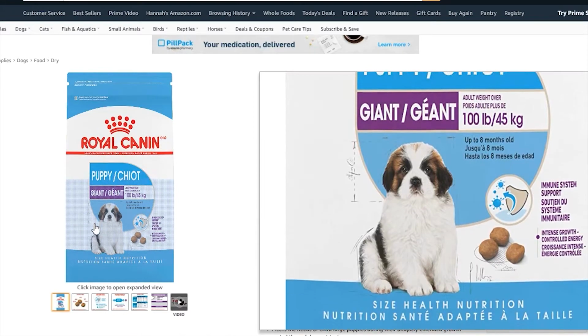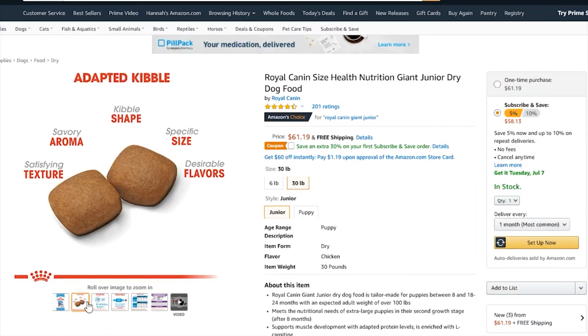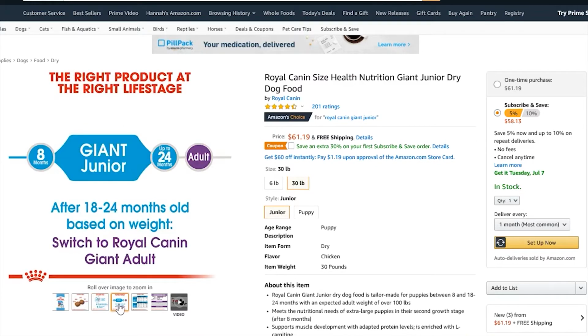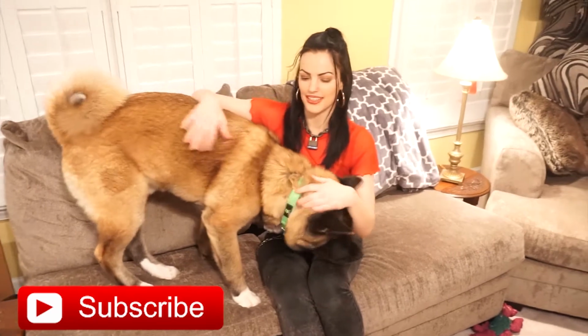And that bag that you just saw me get is the second bag of the junior formula that we have got him. At 7 months, he switched over to that. And then when he's about 16 months, we're gonna switch him over to the adult formula. And then obviously he'll stay on that. So yeah, that's it. That's what we feed him. That doesn't include all of the random snacks and treats that he gets, but that is his main diet. Hunter, up. Yeah. Good boy.